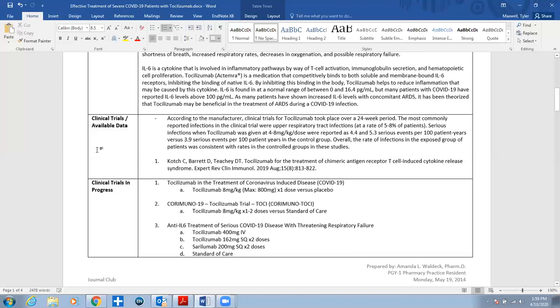So before we get started into this journal, I want to talk about some of the clinical trials that have been done on tocilizumab itself and where it's been. I'd like to actually first look at number 1 down here. It's a little out of order. This first study is a study of tocilizumab for the treatment of chimeric antigen receptor T-cell induced cytokine release syndrome. And so put shortly, this is going to be tocilizumab for CAR T induced cytokine storm.